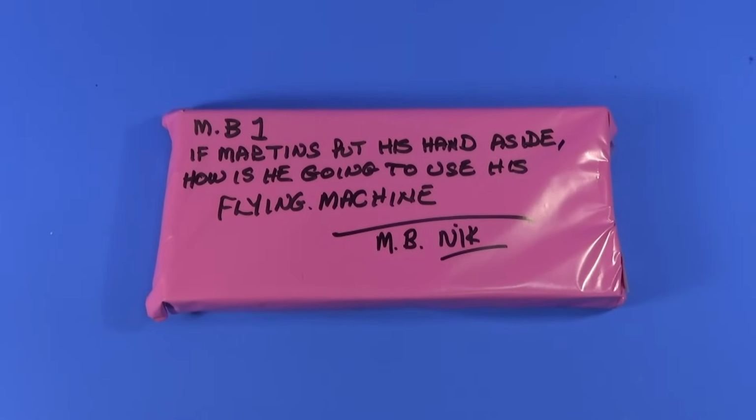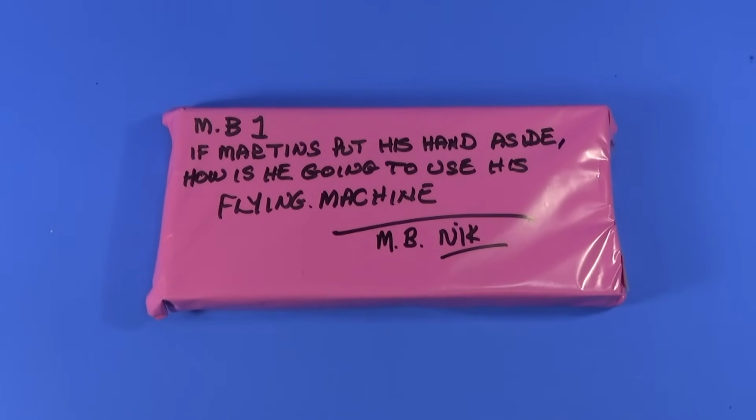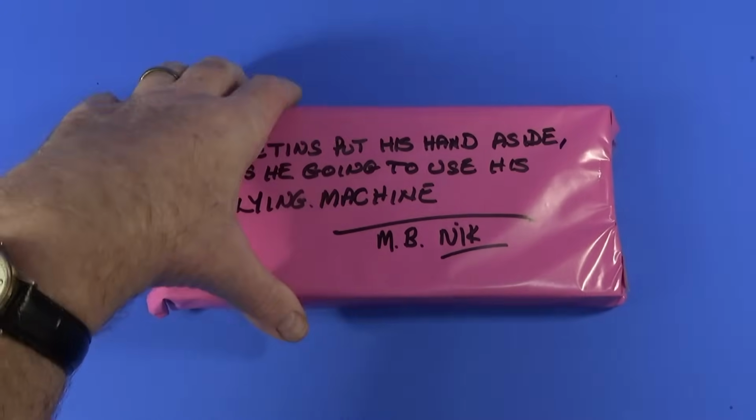So here is mystery box number 1 and the cryptic clue. If Martin's put his hand aside, how's he going to use his flying machine? I have absolutely no idea what this means. So, go open up the box.